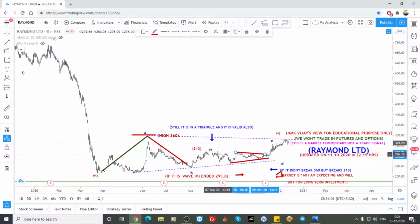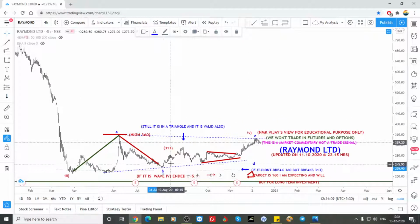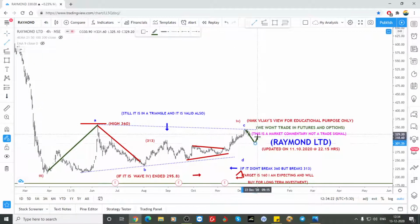So A, B, C, D, E. Now this could be a C wave. So this is the B, and the internal B wave is in a triangle. So now this A, B, C, and now I'm expecting a 3-wave structure.